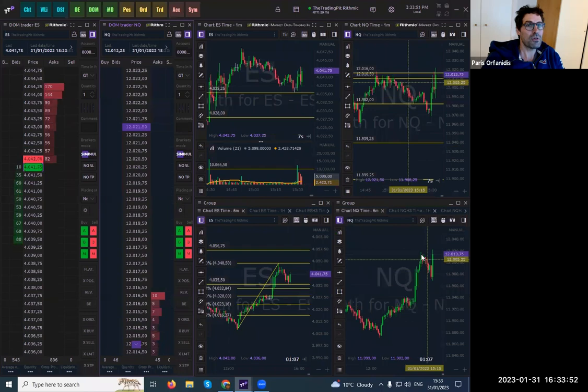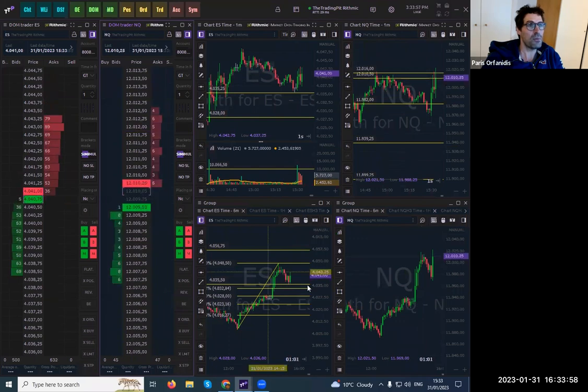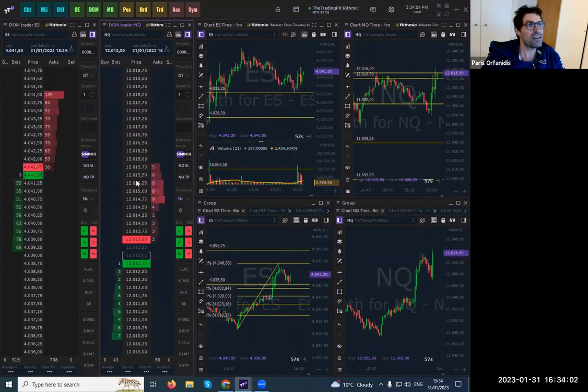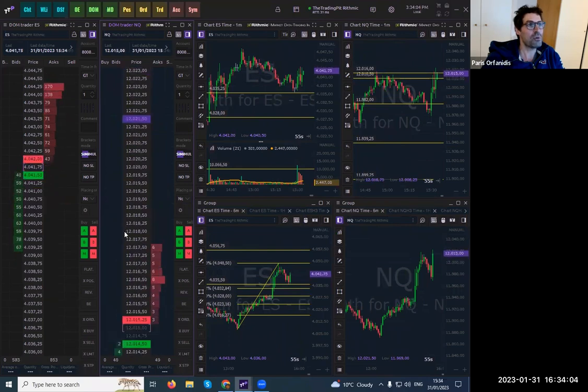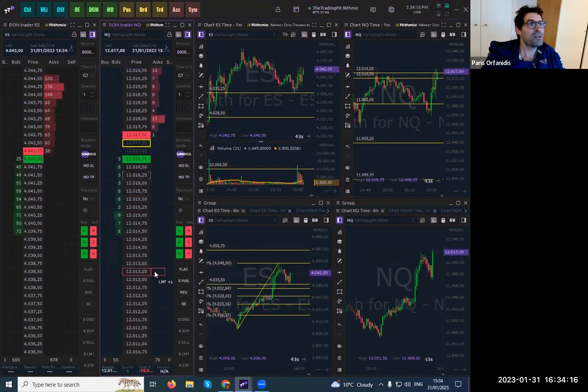So false break for now. It has to close above 17 and 25 to be considered something of a buy. But why would you want to go buy that since the S&P is not really moving? Yesterday it decoupled from the S&P, so one market was going up and the other one was going down, which is normal on instances like this.